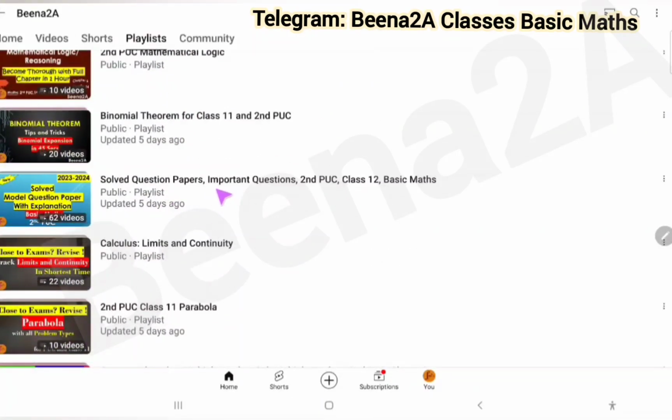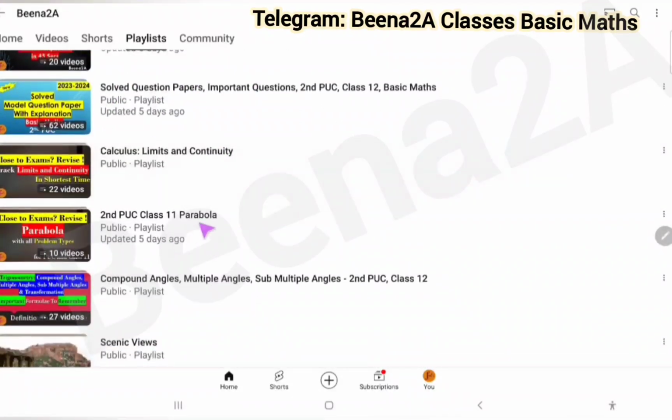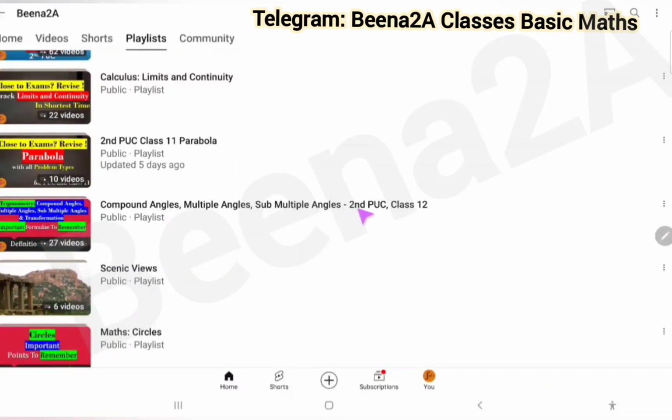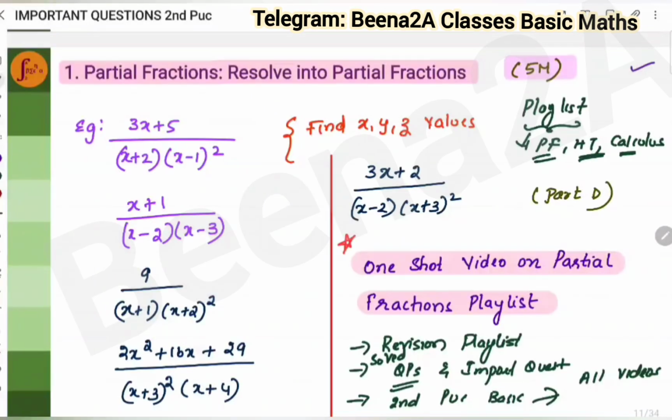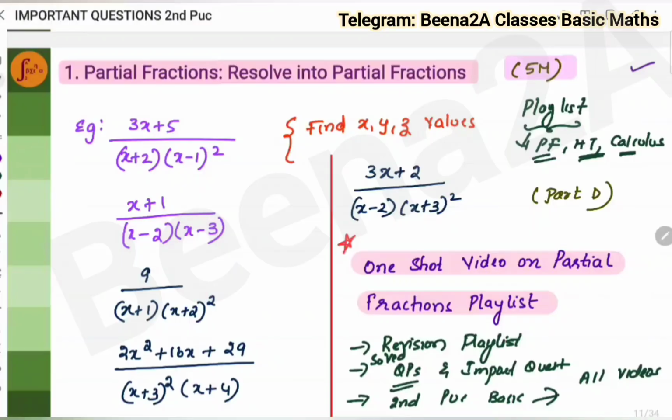And then you have here all important questions and previous years' solved question papers. You have limits and continuity, you have parabola, you have compound angles, right? And circles, you have a revision video and find the equation of circle related problems. Now, we will go through a few important topics.